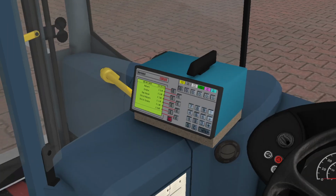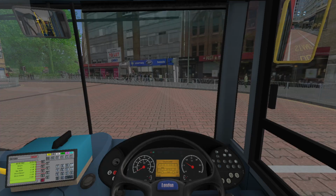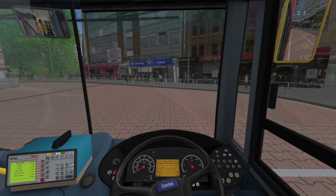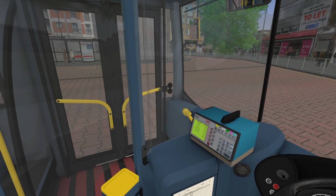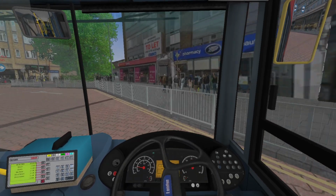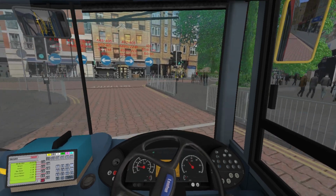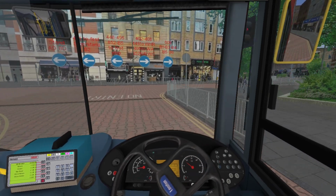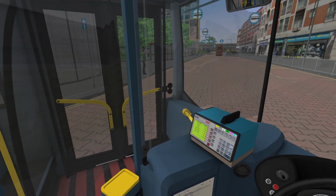So what time are we on? We're on 15:29. We don't leave here till 35, so I will move it forward to 33. And we'll make our way round to the stand. By that time, it gives us enough time to get through the traffic lights and load up before departure. To the first stop, B5. There we go.